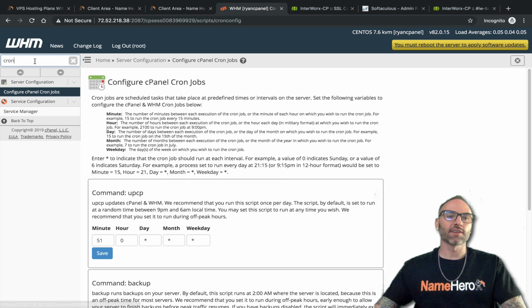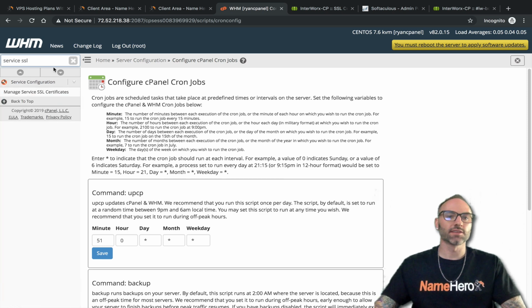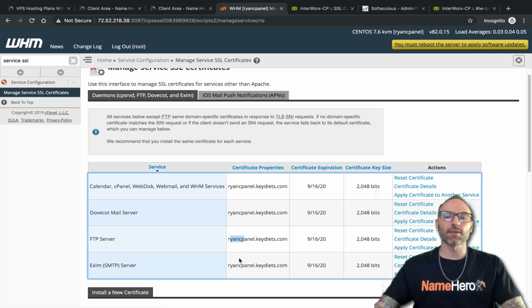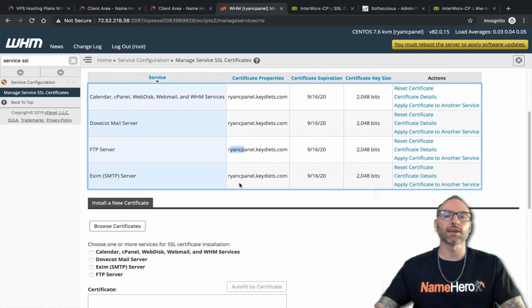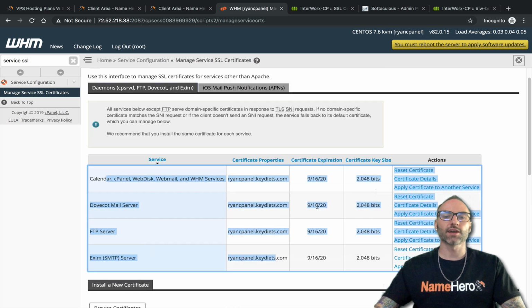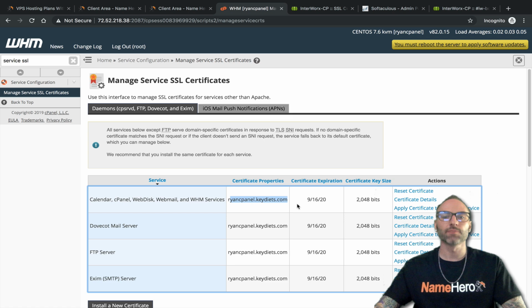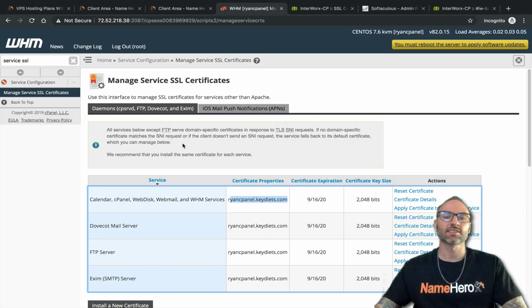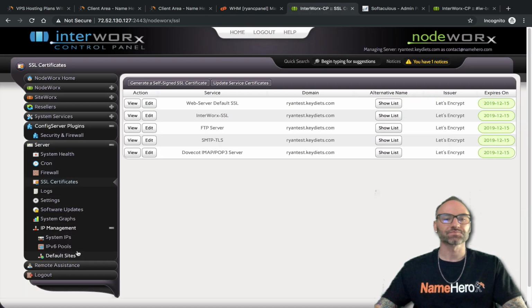Web Host Manager, if I go to Service SSL, you can see the same thing. These are the services that use these SSL certs, but this is automatic. It's free and automatic. So when cPanel goes to update, it checks to make sure that all these services have an SSL cert, and if it doesn't, it tries to create one as long as it can resolve this host name. InterWorx is still a little bit of a manual process, but it's doable and easy, and I've got a video on that. My suggestion to the team at InterWorx would be to automate this, because Web Host Manager has been automated in the last 12 to 14 months that I can remember. So that is something that's a little beneficial there.